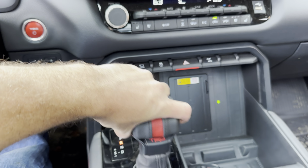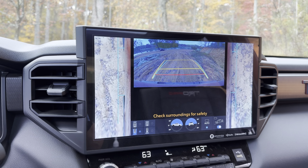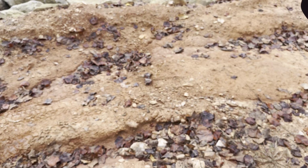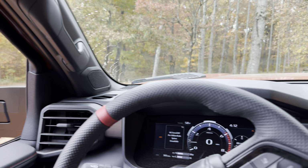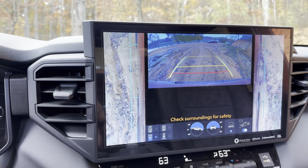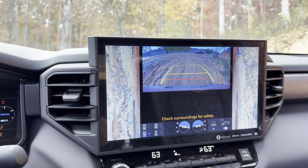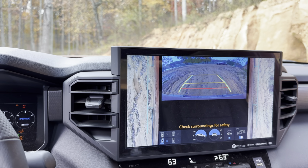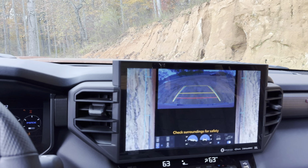What about if you put this in reverse? Reverse. So now we can see, remember we've got these over here. I don't want to be anywhere near that. Tow mirrors, they might help me as well. But for right now, we're just going to use this to back down. Cause I won't back down without my multi-terrain monitor. You can stand me at the top of the hill and eventually I'll come down.